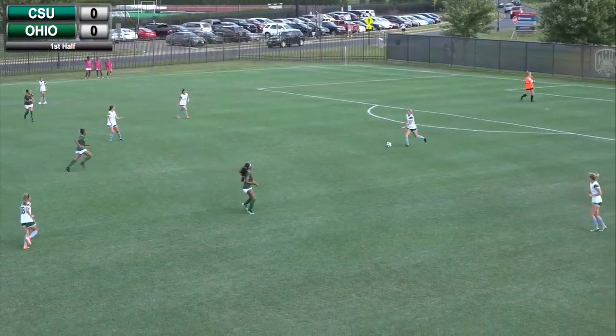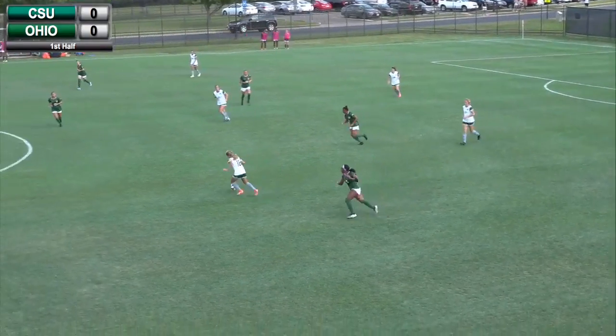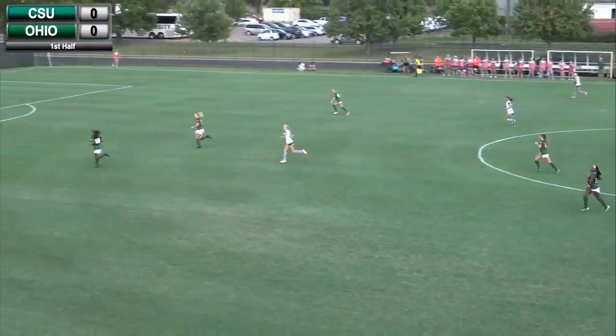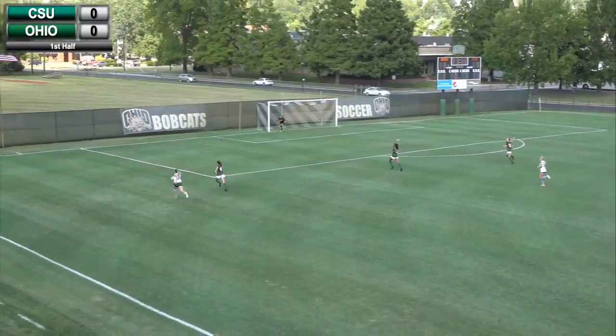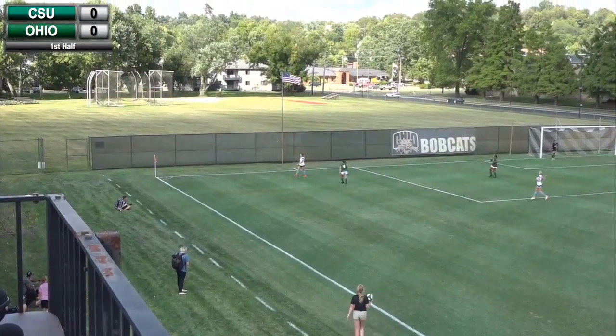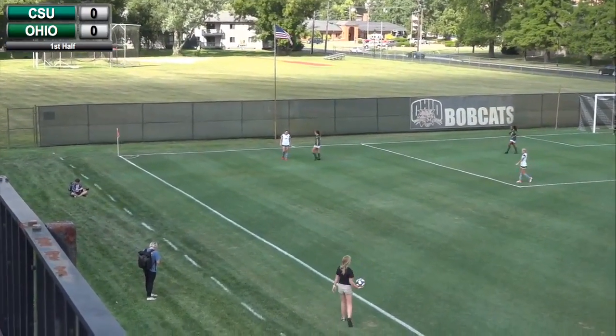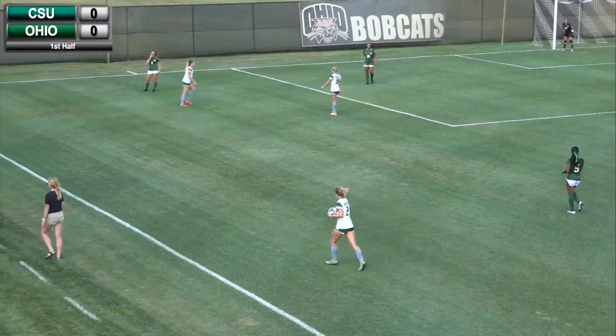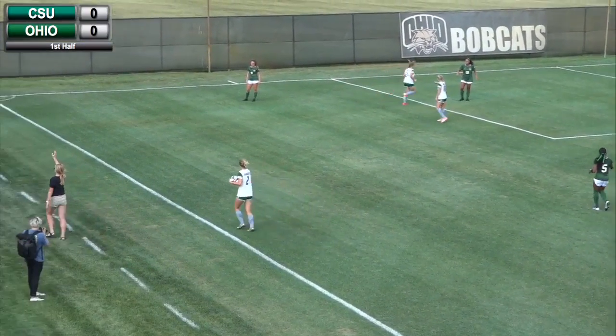The Ohio defense has been pretty good today, led by Morgan Kolika in the middle and Victoria Breeden back there as well. A good team starts from its defense, and they haven't been called into action too many times, but Breeden, Kolika, Norin, Sensky in the back four have definitely risen to the challenge when needed.